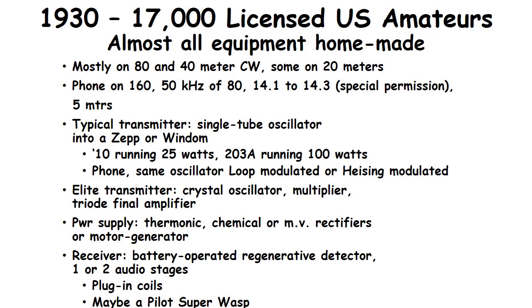By 1930, almost all the equipment was homemade, and most of the 17,000 licensed amateurs were on 80 and 40 CW, with a few on 20 meters. You could operate phone on 160 and on 50 kilohertz of 80 and on 20 meters with special permission. And you could also operate phone on 5 meters. And there was quite a business in the 30s in 5-meter transceivers, which were modulated oscillators and super regenerative detectors.